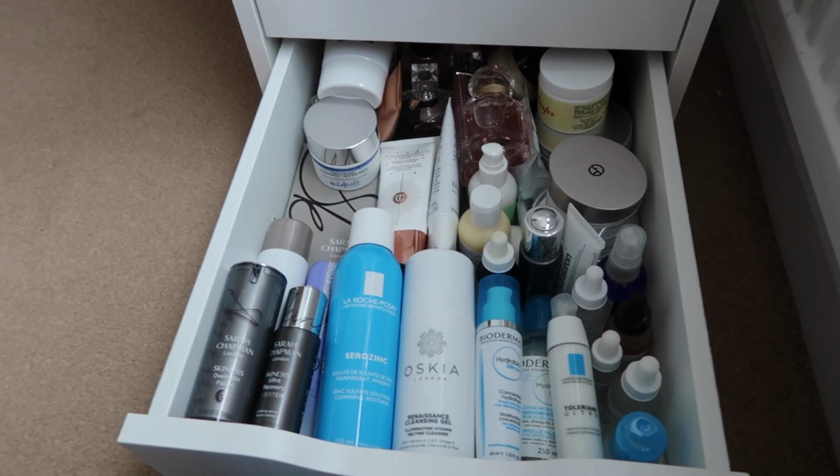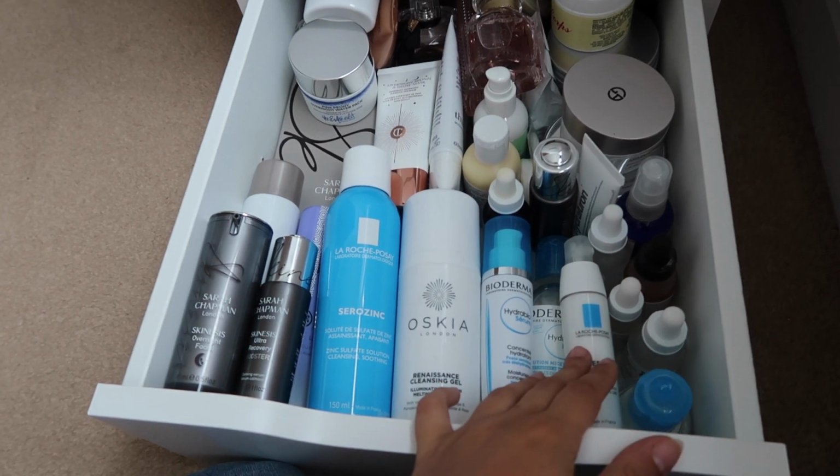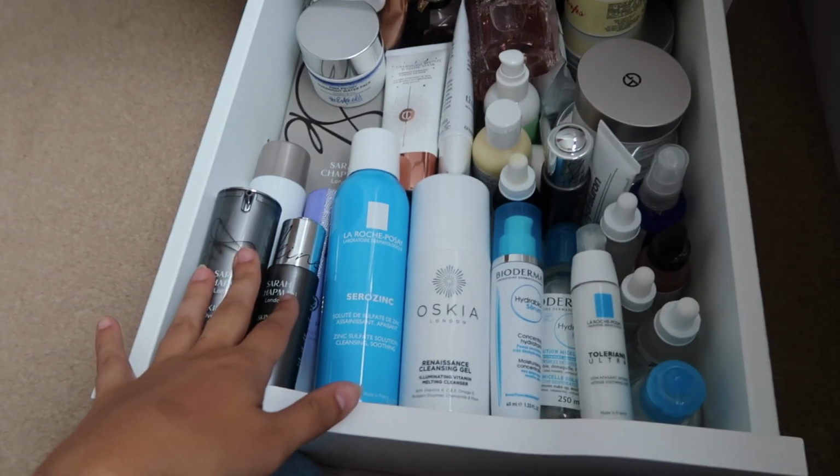Hello, drawer number 5. This is a nice drawer. I don't know why, I really like the fact that when you open it, it's all blue and white. It just really pleases me.